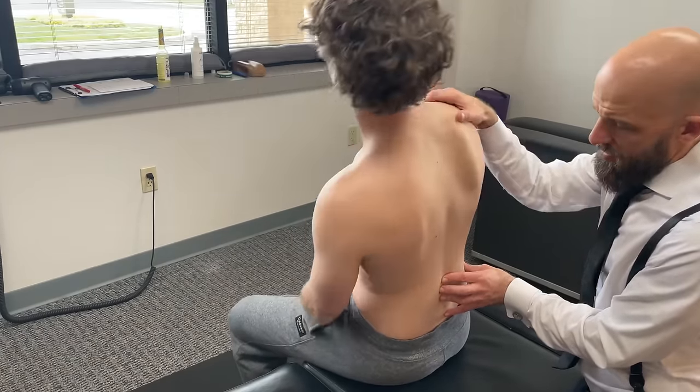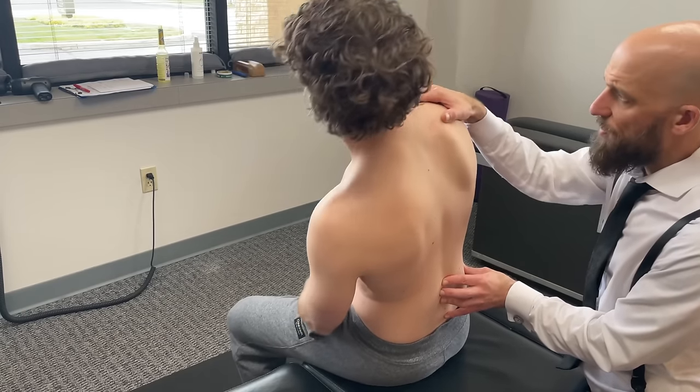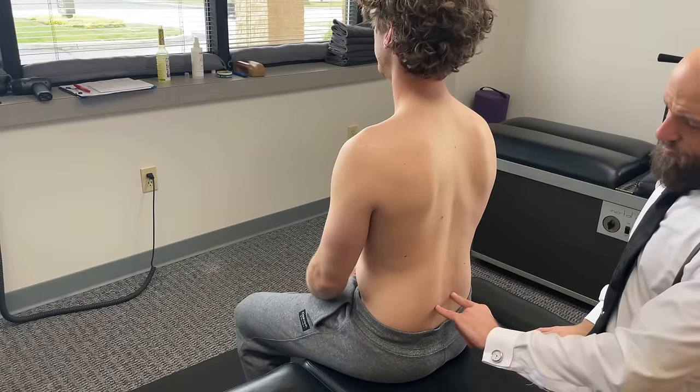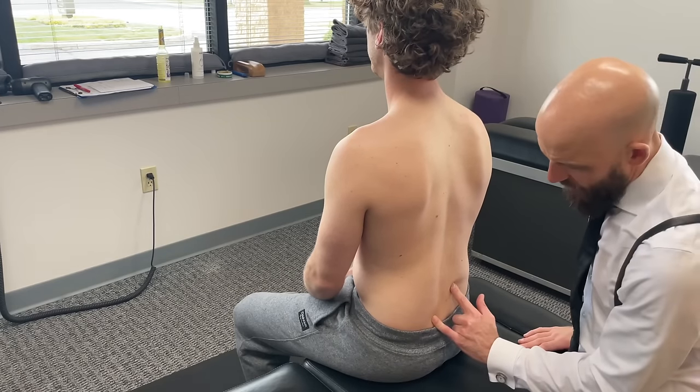All right, so that gives us an open wedge on the right. There's not as much movement on lateral flexion to the left. So the open wedge is on the right, where the pinched nerve is on the left. So we should have an inferiority on the left side here.